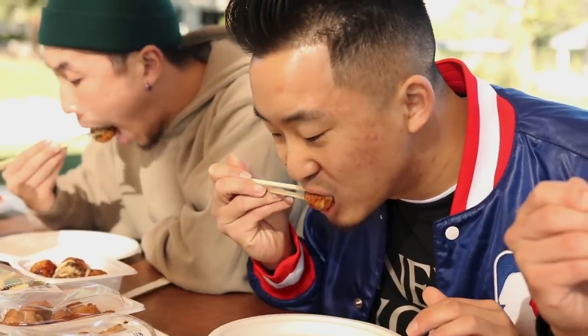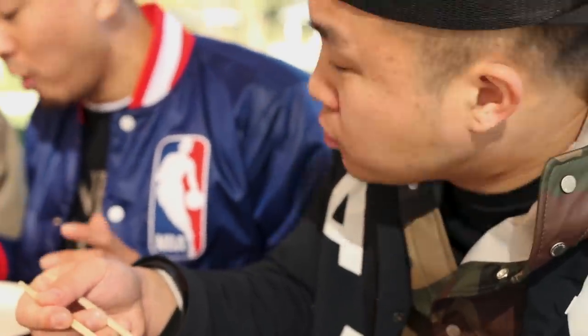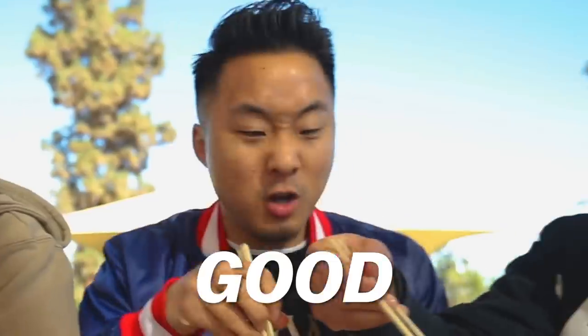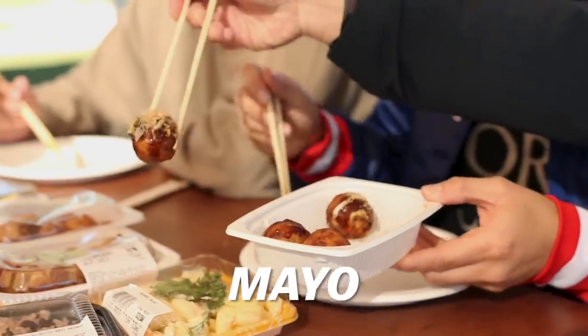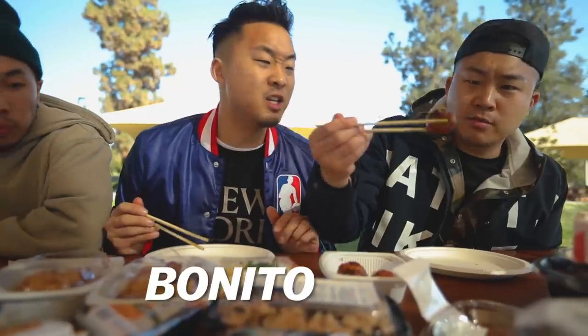It is a little soggy, but like you said, it's probably because it was sitting, but the flavor, that blew me away. I can't lie, this is good. Sounds good. Yo, one with the extra mayo and bonito flakes and seaweed on it. Wow, you got the bonito flakes. You got bonito dust on that.